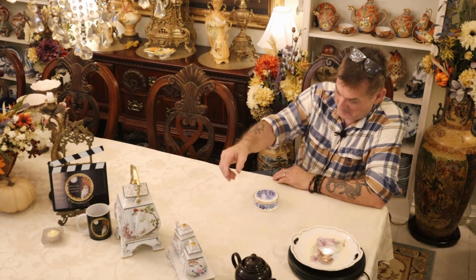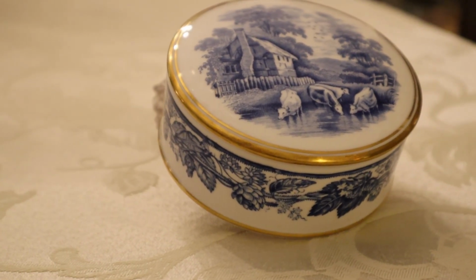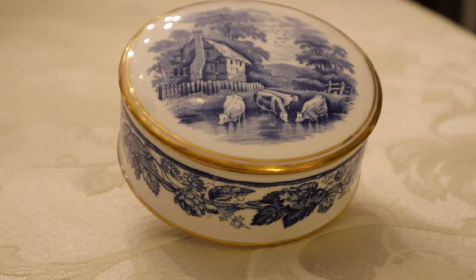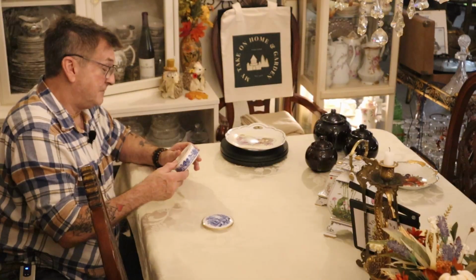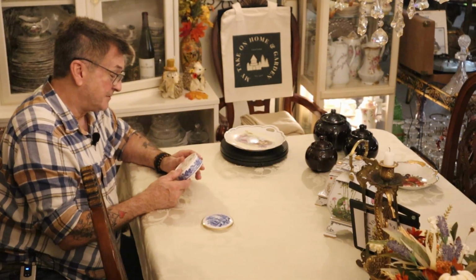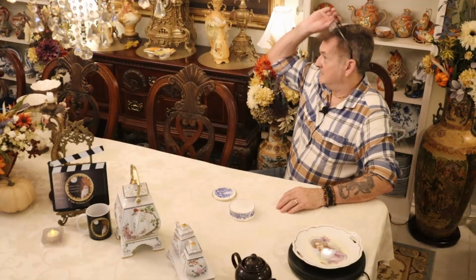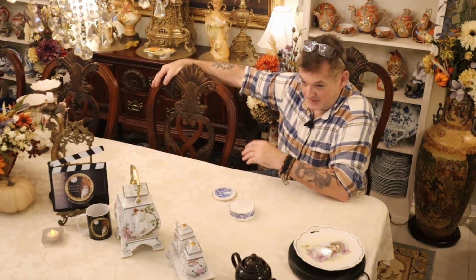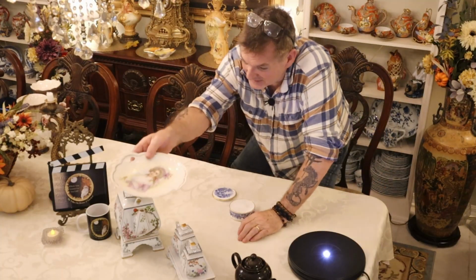Look at this beauty. And I love the scene. It's a farm scene with a beautiful thatched roof cottage. We'll get that nice and close for you. Very, very sweet. Fine bone china, England. It's numbered, limited edition. What a doozy. Really pretty. This one has to stay here too. What are you gonna do? Thank you, sir. Really good. Just knocking it out of the park, this guy.